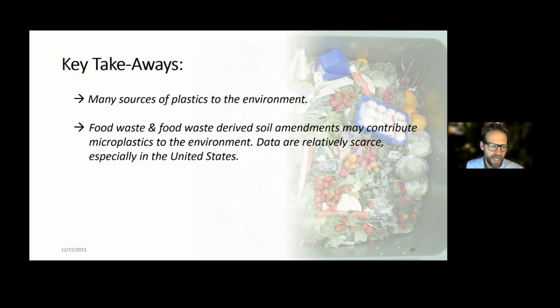Based on all of the literature we've seen so far, and some of our early results, food waste and food waste derived soil amendments may contribute microplastics to the environment. As Kate mentioned, there hasn't been a lot of work in the United States. Data are relatively scarce overall. A lot of the data we've seen is coming from Europe, mostly. And so there's just a need for more information so we can have a better sense of what's out there, what the variability is, and how different processing or handling strategies might impact the flow of microplastics.